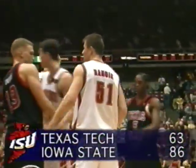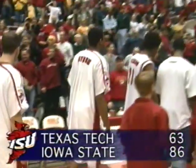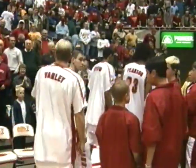Iowa State wins, and with it, wins at least a share of the Big 12 Conference Championship. They can have it all to themselves if they win on Saturday.